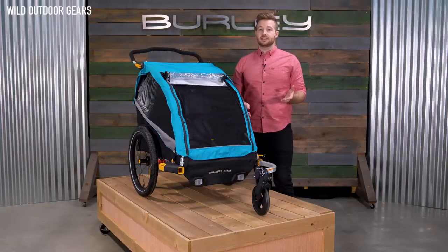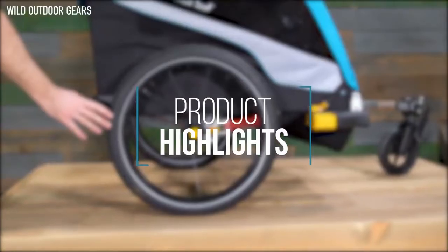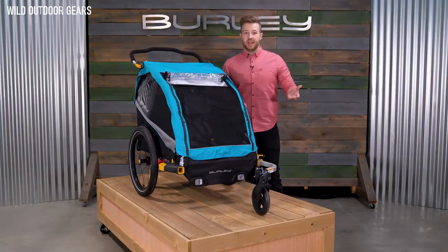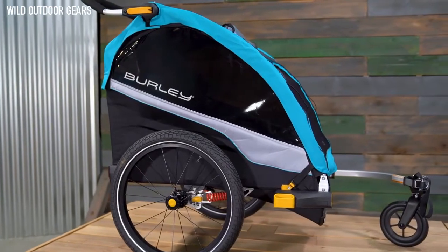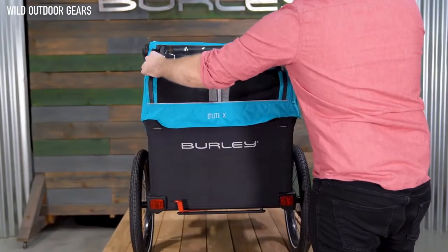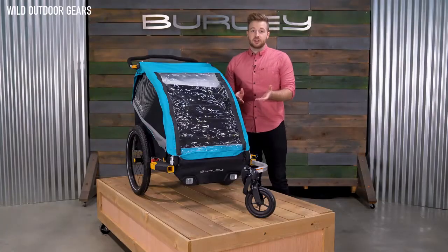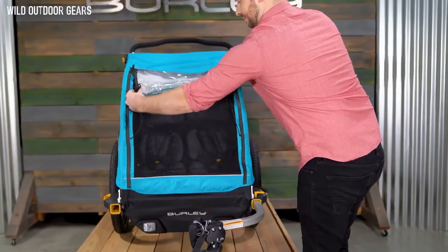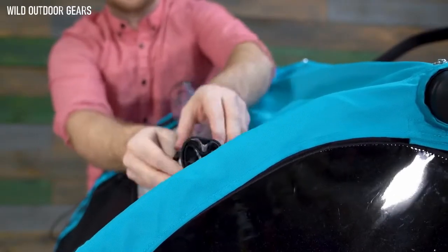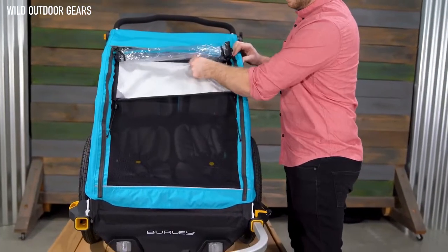A few product highlights that make the Delight X stand out include full-length windows that allow riders to enjoy the journey with panoramic views, while also offering UPF 50+ protection. The rear window opens for optimal ventilation, channeling air through the entire trailer. To maximize ventilation on warm summer days, the front window can also easily be rolled up and secured with the elastic loops. An adjustable sunshade provides additional sun and UV protection for your child.